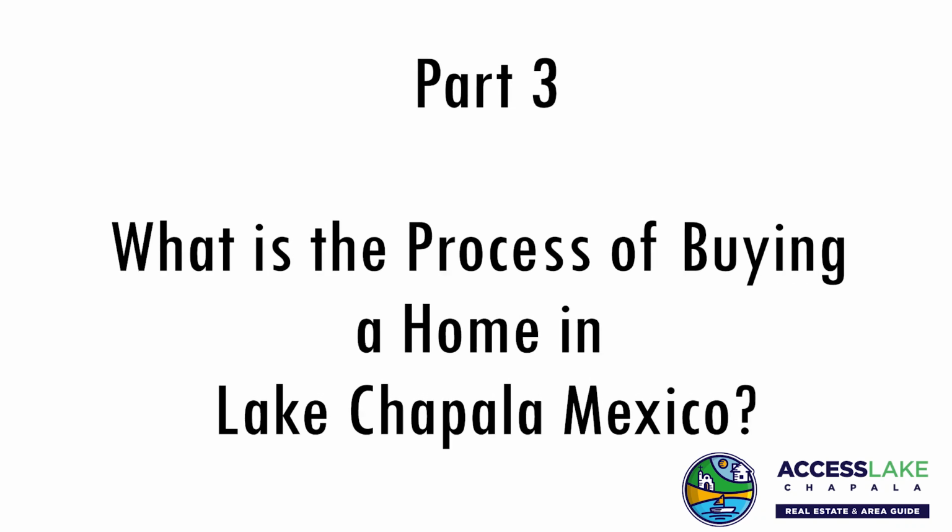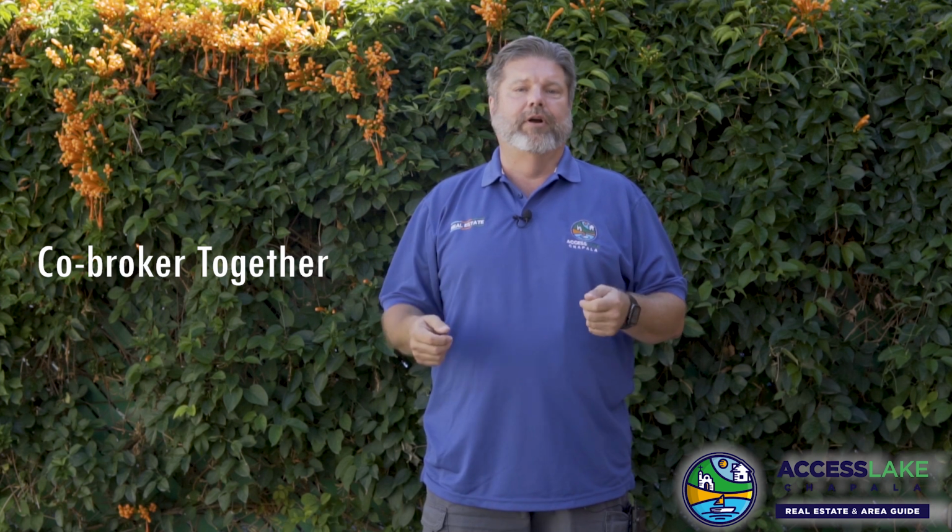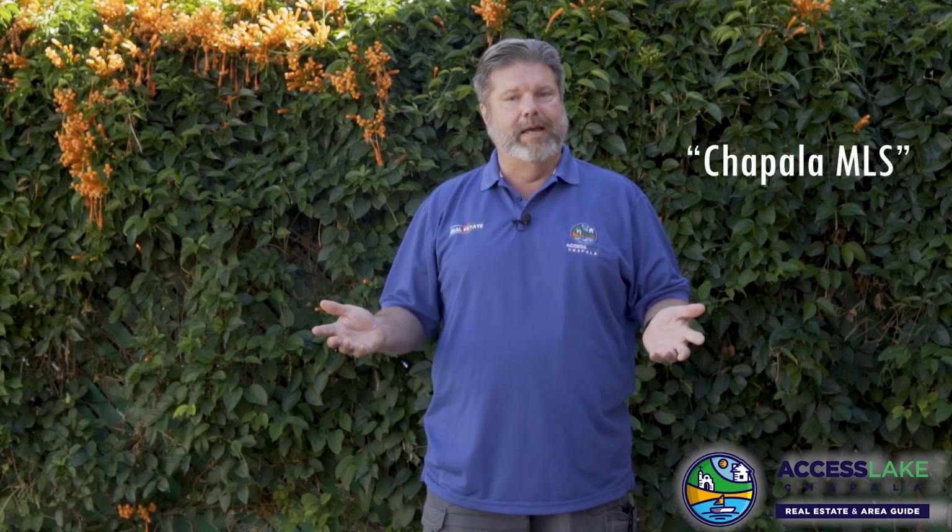What is the process of buying a home in Lake Chapala, Mexico? The process of buying a property in the Lake Chapala area is very similar to the process you're accustomed to north of the border. There are several real estate brokerages in the Lakeside area, and we all co-broker together and participate in our local MLS called Chapala MLS.